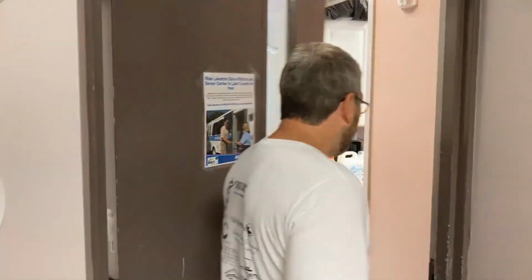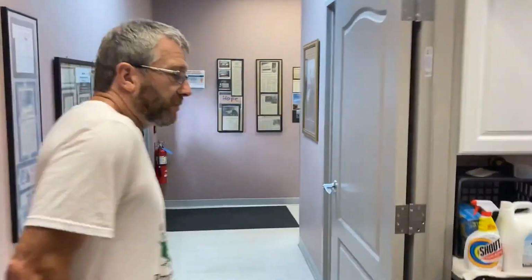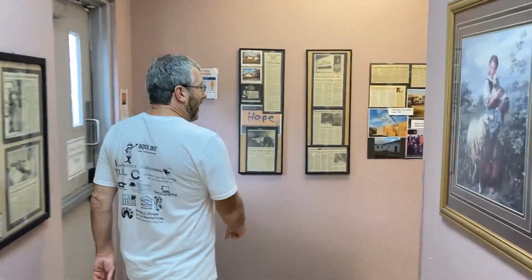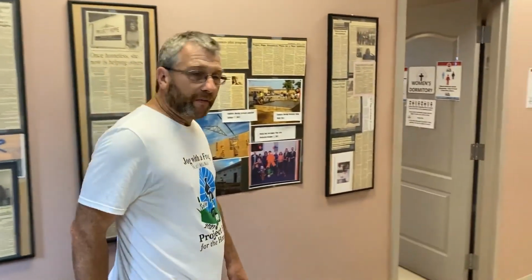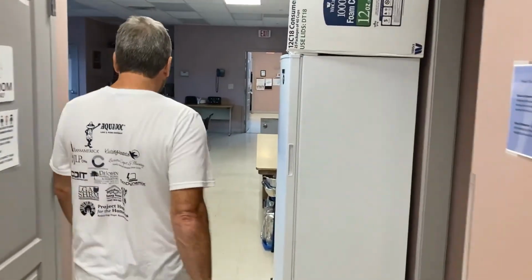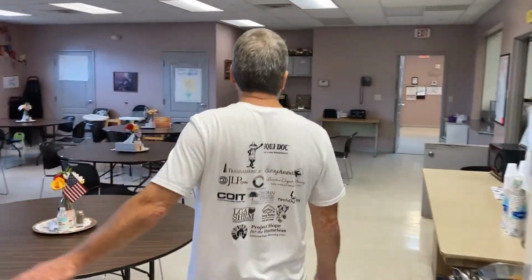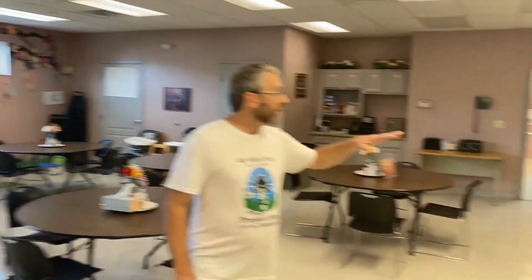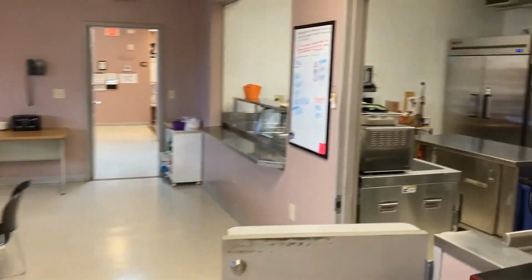By 8 p.m., we'll be coming over to the dining room side. Hot meals are brought into Project Hope for the Homeless 7 nights a week. We do not have the ability to cook food here, but we can keep the food warm as it comes in. We do have warmers in our kitchen, plenty of refrigerator and freezer space.